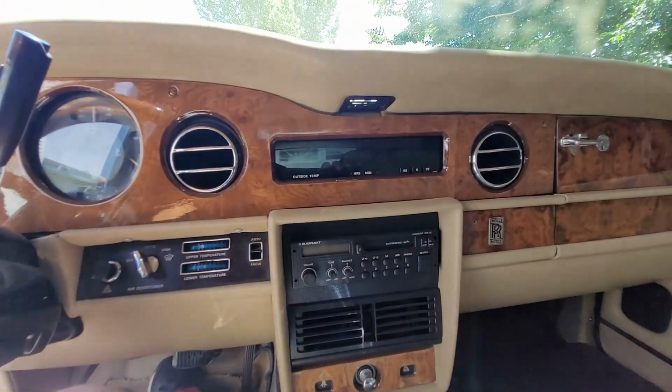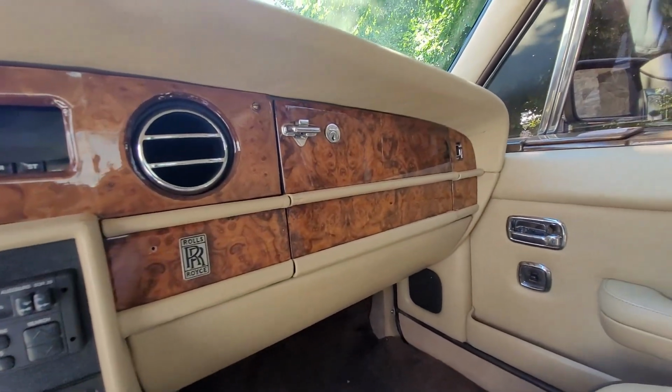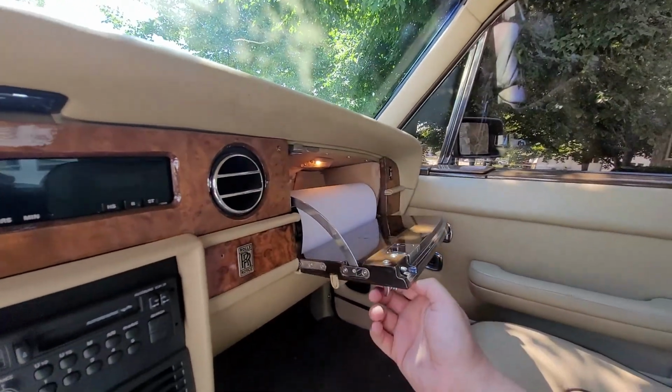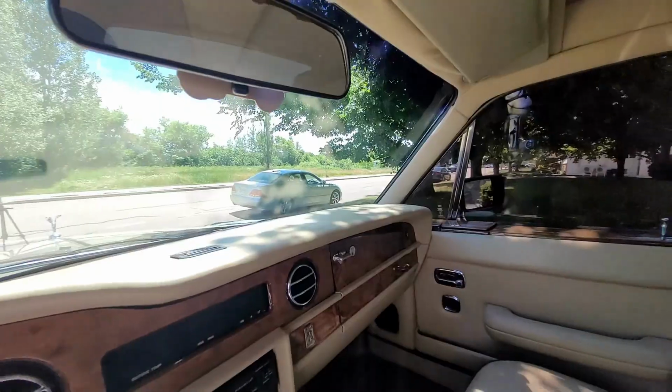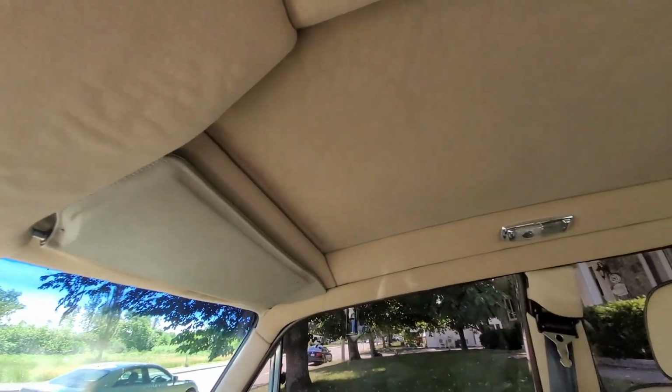Yeah. The shifting in this, to shift the transmission is so smooth, it's electrical. Yeah. Map light. Glove box. Oh, it's like a little table. Mm-hmm. Wow, even the backside is so nice. And then sun visors. Hey, look, wow, the roof's got like layers to it. That is not... it's cashmere. Oh my God, yeah, it is so soft. Yeah, cashmere. That's the material they make sweaters and stuff like that. That's what they put in there, cashmere.